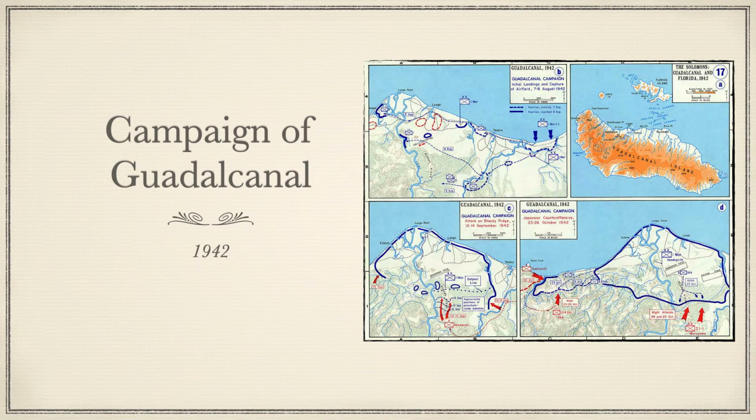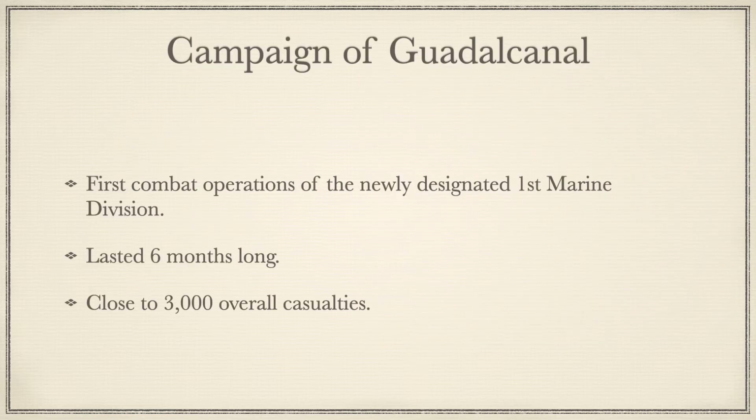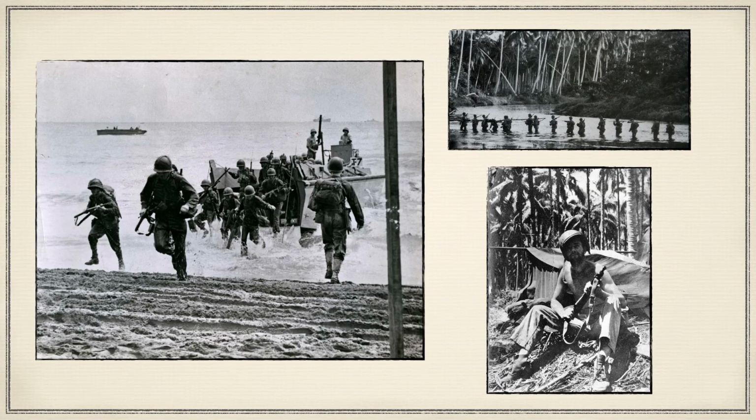After we became the 1st Marine Division, we got sent to the Pacific Theater of War, and the first major battle that 1st Marine Division had to tackle was actually the campaign of Guadalcanal in 1942. It lasted 6 months to completely finish, and it was the first combat operation of the newly designated unit. There were close to over 3,000 casualties. That's a huge part of 1st Marine Division's lore as a newly formed unit, and it became the backbone essentially for what we are today.